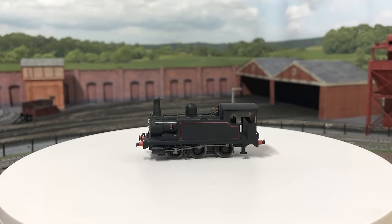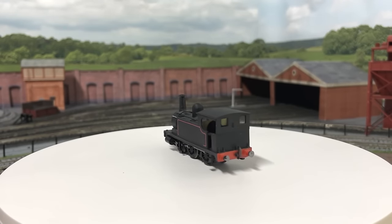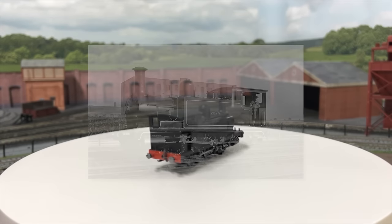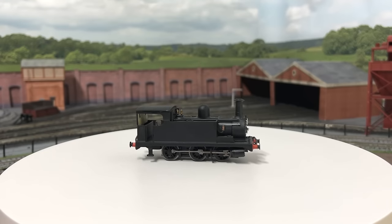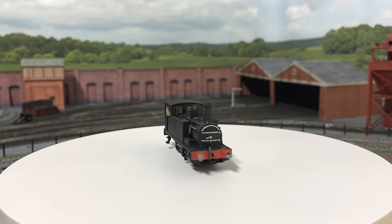This here is a custom model, using the body produced by CDC Design, fitted to an Electrotrain 060 chassis. I eventually want to line this guy out in red and white, and return it to its original as-built condition. I already started the lining, but I didn't get far on it. One of these days, I will finish you.